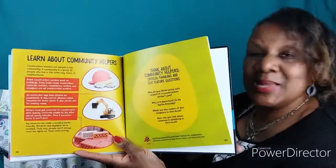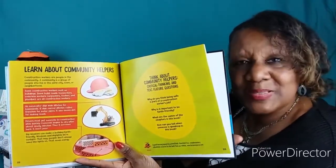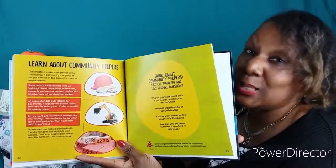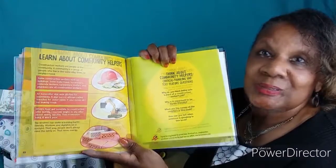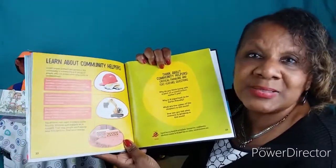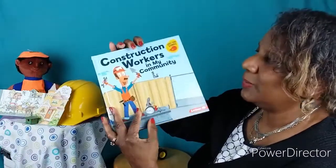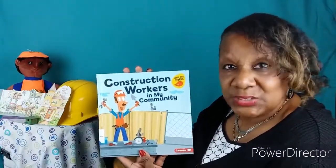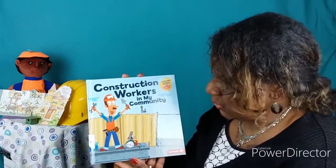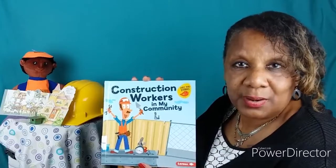You may be sitting in a school that is a new school, or you may be sitting in a school that was constructed a long time ago. Nevertheless, it still has been done by a construction worker, working hard to build our community. Keep that in mind. Did you see something here that interests you? Something that you might want to do for a future career?